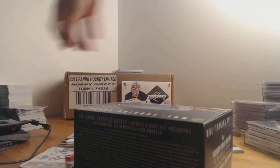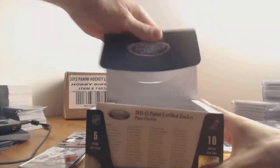Let's see what's in store for us now. Checklist. Empty box. Alright, so one more box will be listed sometime this week in case you guys are still after it.